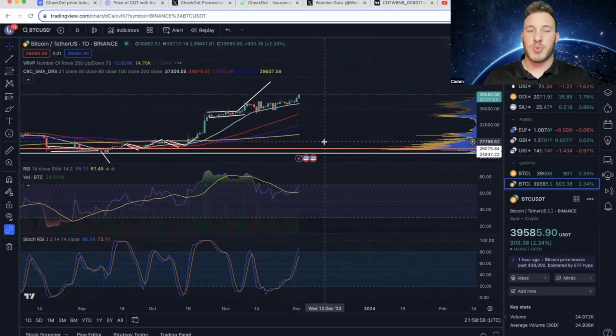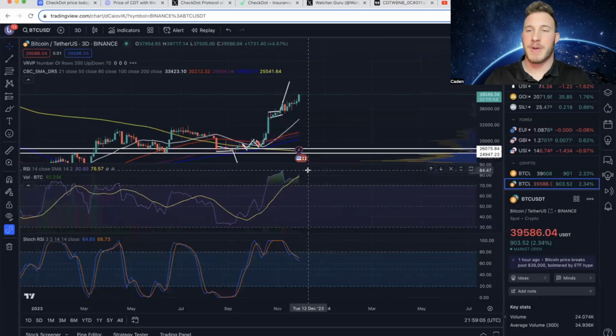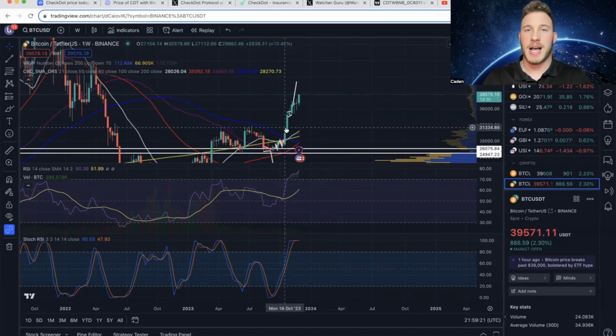So the first thing I noticed with Bitcoin is the RSI and stochastics yet again are extremely overbought. And not just on the daily time frame, but also the 3-day time frame is absolutely cooked. And then the weekly time frame is also very overbought. Not to mention the weekly time frame has had 7 green candles in a row, which definitely could be classed as a parabolic move, as Bitcoin has gone from 26,100 to over 39,000. And in my experience, chasing a parabolic move rarely works out well for you.